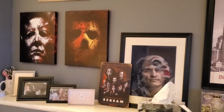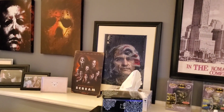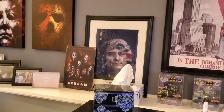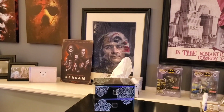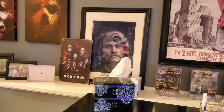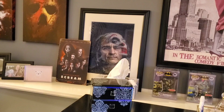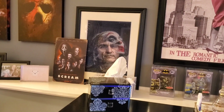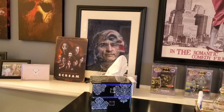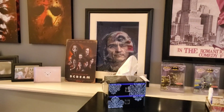So we have those. And then we have the Joker handmade beaded art that was made for me for a gift. The person that made that is no longer in my life, unfortunately, but I am keeping that because I love the movie so much, and Joaquin's performance and everything was incredible. So that is the one item that I'm keeping from that relationship that is no longer existing. Unfortunately, things happen. You got to move on with life, right?